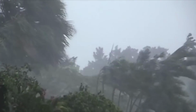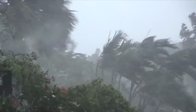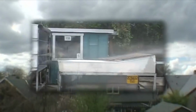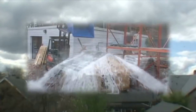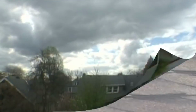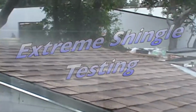Mother Nature can give your roof a pretty extreme beating. That's why, as North America's largest roofing manufacturer, GAF scientists have gone beyond standard industry tests to subject our shingles to some pretty extreme testing that simulates the worst that Mother Nature can dish out. So hold on to your hats. This video takes you behind the scenes for a little glimpse into extreme shingle testing.